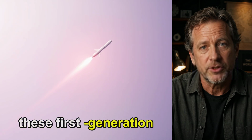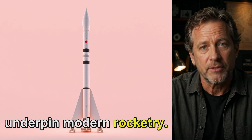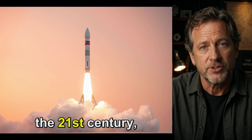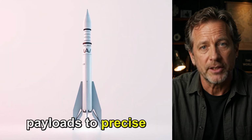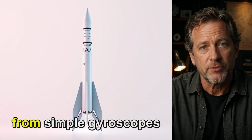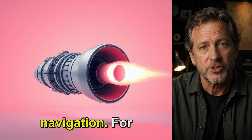Nonetheless, these first-generation rockets established the principles of liquid propulsion, staging, and inertial guidance that underpin modern rocketry. Fast forward to the 21st century, and rocket technology has undergone a quantum leap. Today's launch vehicles are marvels of engineering, capable of delivering payloads to precise orbits with astonishing accuracy. The guidance systems have evolved from simple gyroscopes to sophisticated ring laser gyroscopes, fiber optic gyroscopes, and GPS-aided inertial navigation.